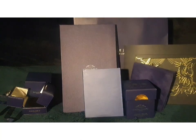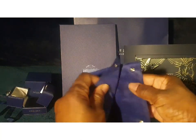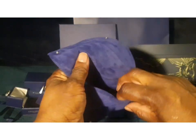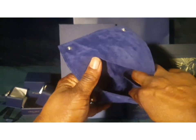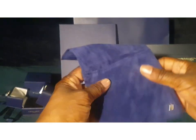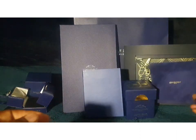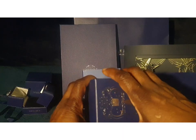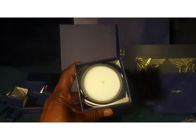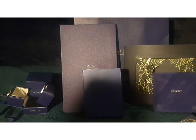And I did actually go there on my actual birthday. This is a travel pouch that you use when you're traveling. So you can put your ring there. You can actually use it to store other jewellery. So I appreciate that also. And I believe she gave me this as a present for my birthday, which was really nice of her. And it's a candle, a Chaumet candle. It smells lovely.